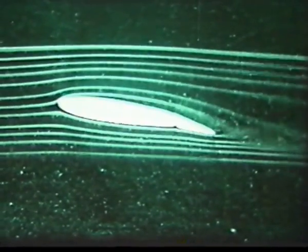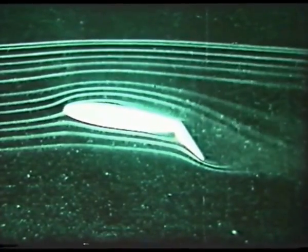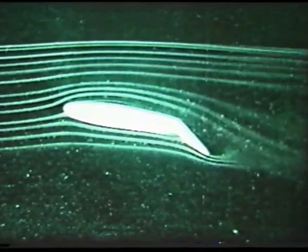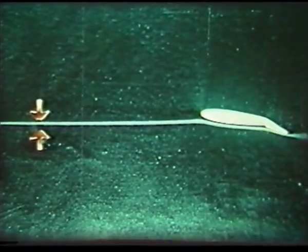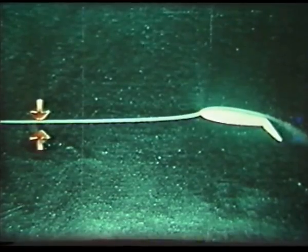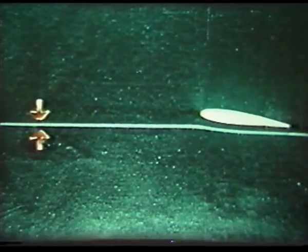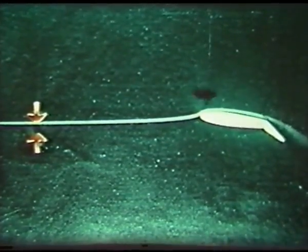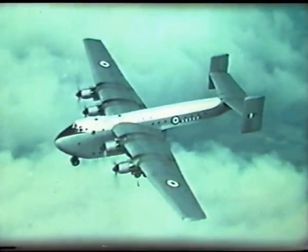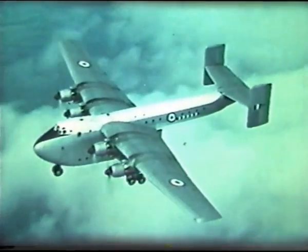Lowering a flap changes the entire flow pattern around the wing and affects the airflow ahead. We can see this better with a single streamline. Mark its position well ahead. Even at a distance, the streamline changes direction. The effect of the pressure waves on the air ahead is of great importance. It smooths the flow past an aircraft flying well below the speed of sound.